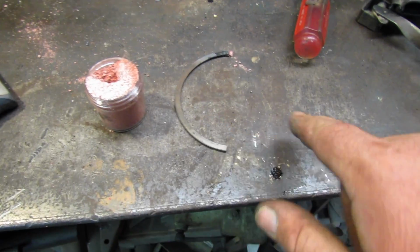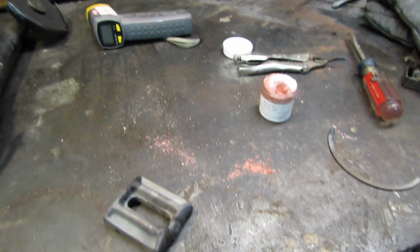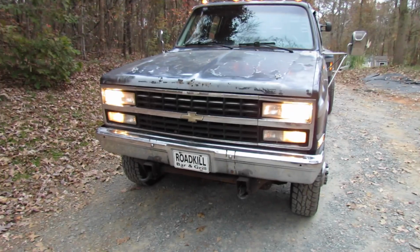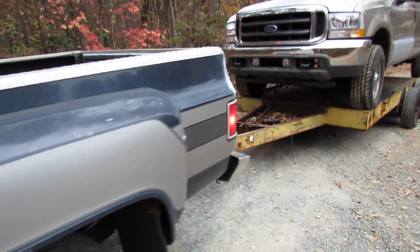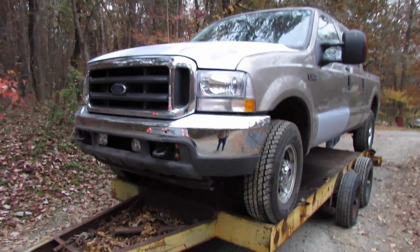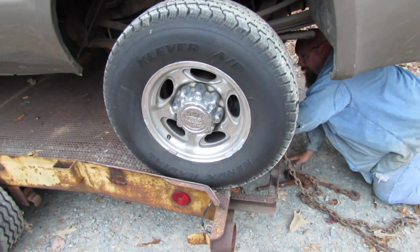I just used an old piston ring, and I've got some cast iron flux there. Works okay, I think. Oh, almost tripped. Huh? If the thing was any longer, it wouldn't fit.